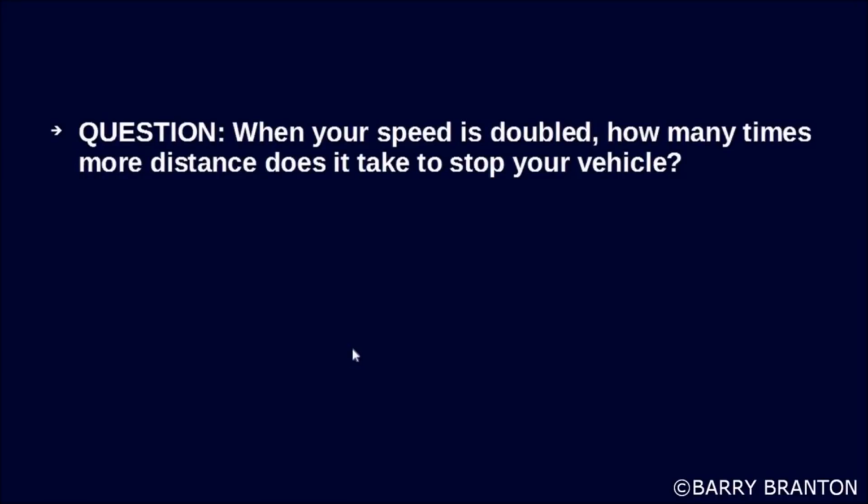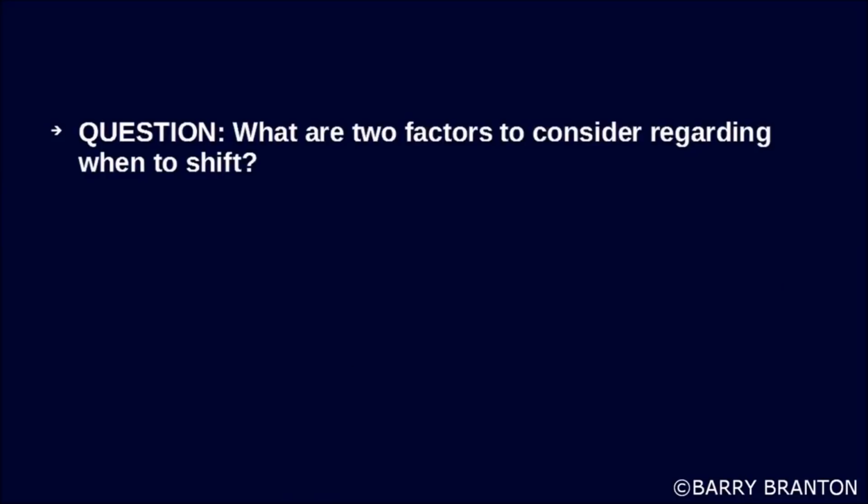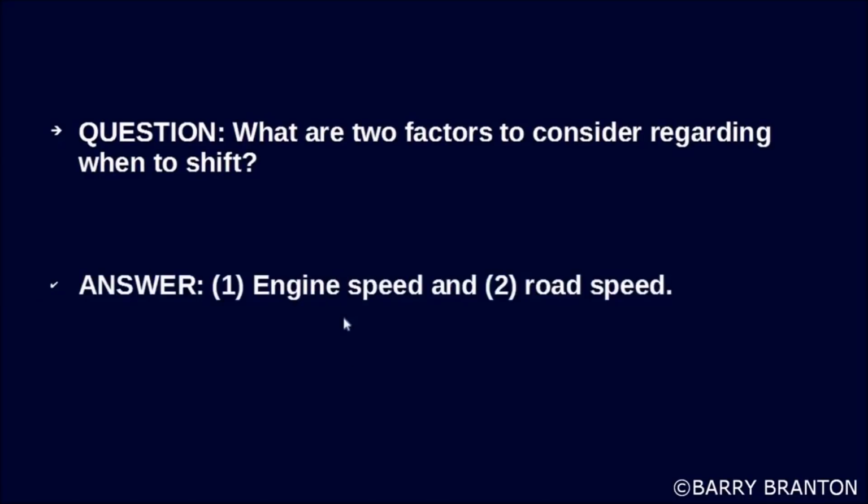When your speed is doubled, how many times more distance does it take to stop your vehicle? It takes about 4 times as much distance to stop when your speed is doubled. What are 2 factors to consider regarding when to shift? Engine speed and road speed.